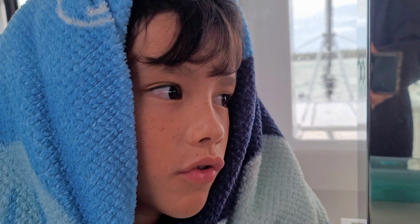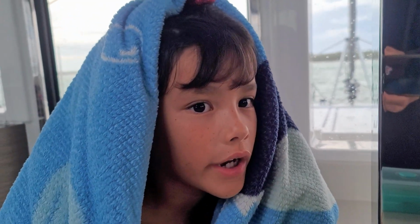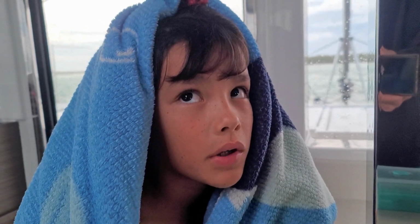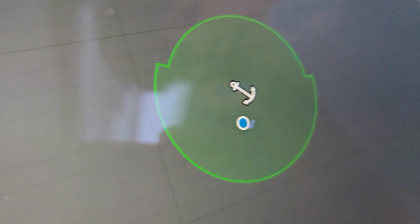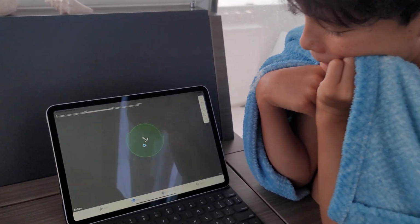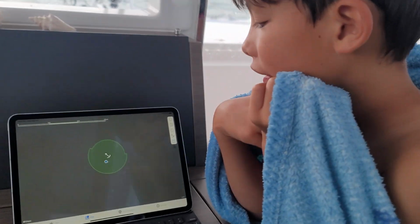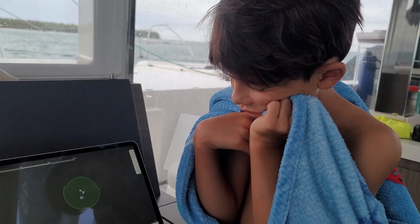On the first part of the ride, I was scared and didn't know what was going on, so I cried a little bit. You cried? I didn't notice. There's a green circle. There's the anchor. The blue is where we are. Those little blue lines is where we were, the anchor history. What happens if we go out of the green? Then it'll alarm, and then we wake up, or we go check it out.